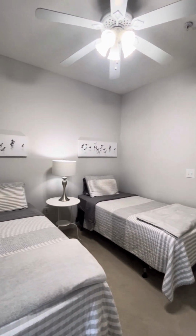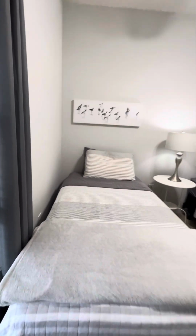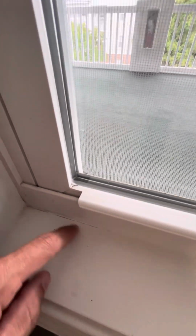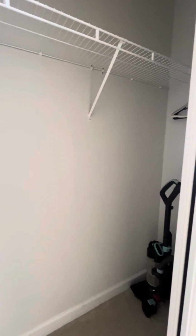Very clean in here. Carpets look great. Paint looks great. I mean, some small touch-ups here and there, but nothing crazy. And then again, just a small little crack. But again, I don't think anything major. That some caulk or some wood filler wouldn't hurt. And before we leave here, this is just your standard little bifold closet. Nothing too crazy in here.